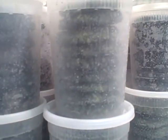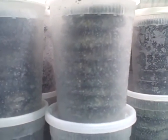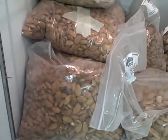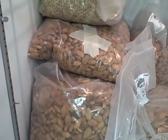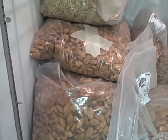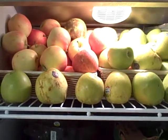Those are nut seed hemp burgers. We've gone through about six of those already in 2 days. More nuts, lots of nuts. Unpasteurized almonds from Nut N Farms, again, Nut N, the letter N, Farms. And they're located in California. And then more apples, two shades. We got a red, we got a green.